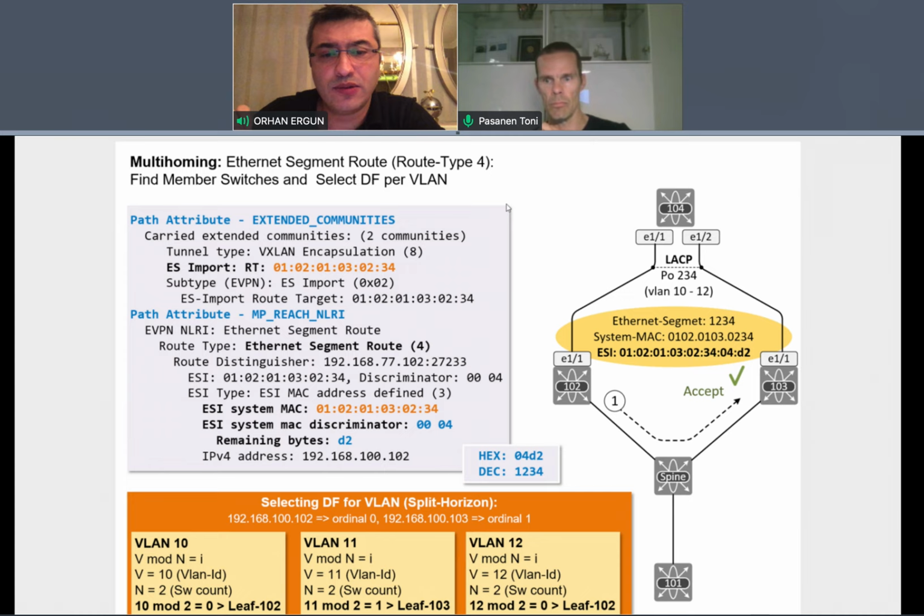So all of them have a route target and a remote device, whether it installs into the VRF table or not depends on having the same RT value there. If not the same RT, they will not install. Which means this device also sends a type 4 route, saying I am advertising a route target. Here I don't see the route target, by the way. Where is the route target here? There. Yes.